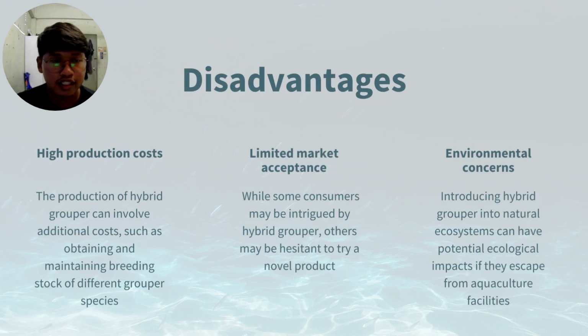The fourth disadvantage is high production costs. The production of hybrid grouper can involve additional costs such as obtaining and maintaining breeding stock of different grouper species. This can increase the overall production expenses, which may impact the profitability of the venture.